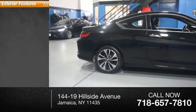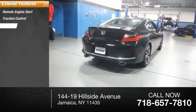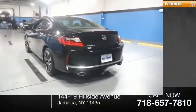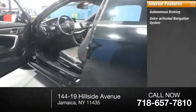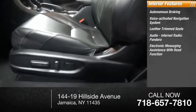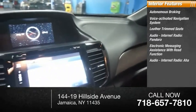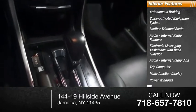Here are some of this vehicle's great options: remote engine start, traction control, stability control, braking assist, power brakes. Inside you'll find autonomous braking, voice-activated navigation system, leather trim seats, audio, internet radio, Pandora, electronic messaging assistance with read function, audio, internet radio, AHA, trip computer, multifunction display, power windows, power steering.